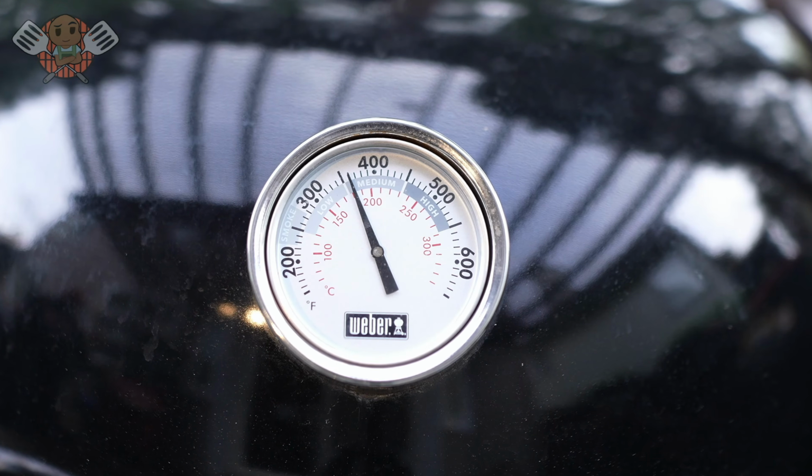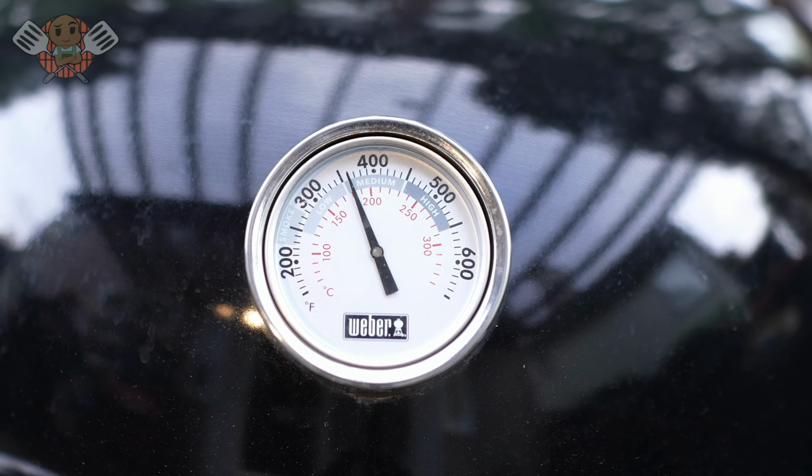On the consumer market, ceramic cookers like the Kamado Joe and the Big Green Egg really grew in popularity amongst people who like to cook with charcoal because of that material that they're built with. Very solid, heavy duty. Once you get that temperature locked in, it's going to stay in place.